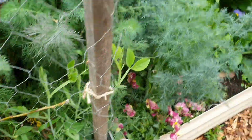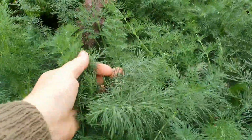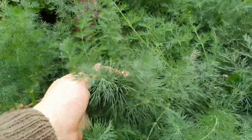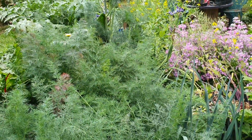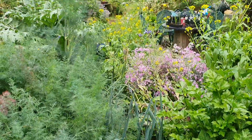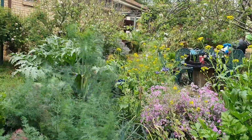I've got so much dill. But mostly I'm growing the dill for the flowers. That's what I really love this plant for. I just spotted some dill flower buds just there. I can't wait to have them back in the garden.